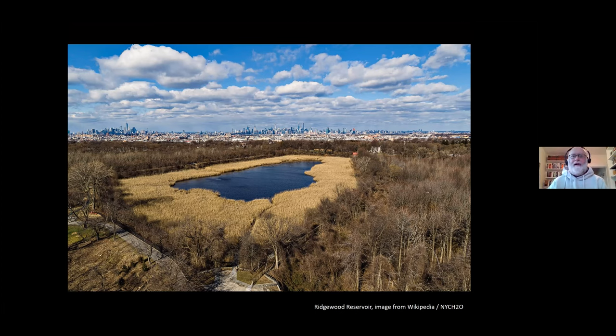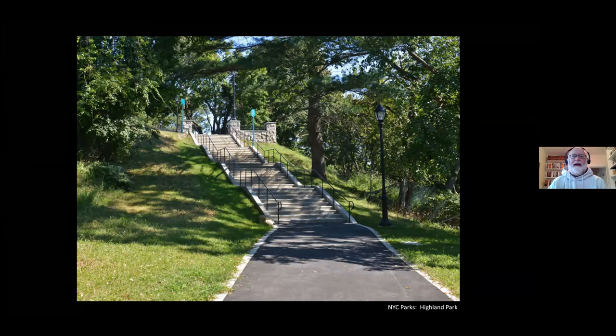And now, in large part thanks to the efforts of the Parks Department and groups like NYC H2O, where volunteers spend a lot of time trying to restore this, we're seeing a new use of this old infrastructure, which is actually its older use, which is for nature, creating a place that's good for birds and wildlife, as well as to rejuvenate the human spirit. NYC H2O puts in a lot of effort, and their volunteers and staff run events all the time. New York City Parks has also made a lot of investments in Highland Park, which have made it a much more pleasant place to visit.